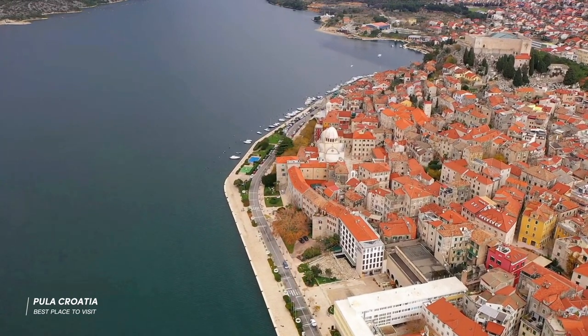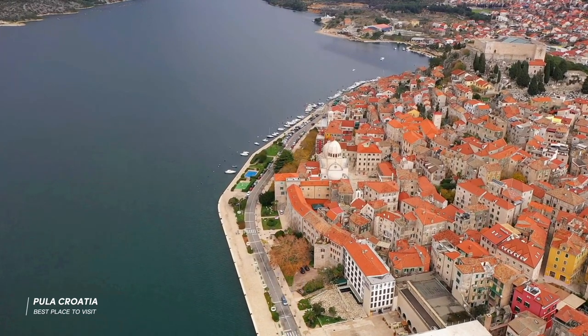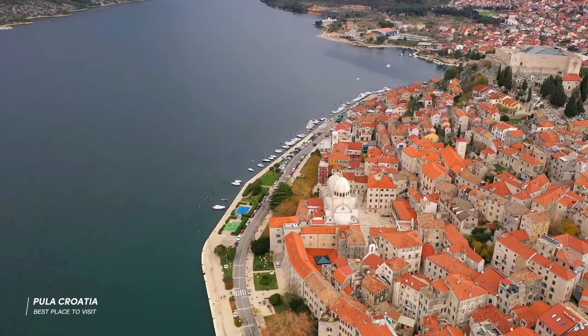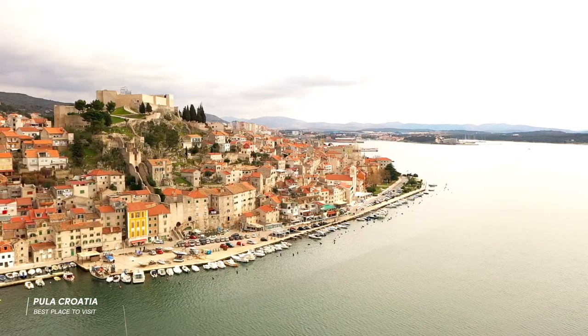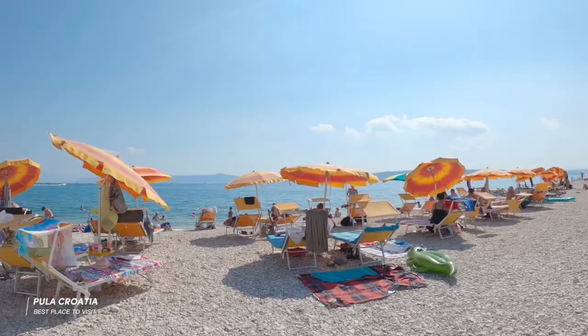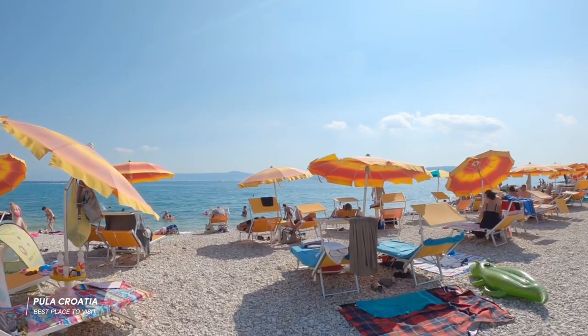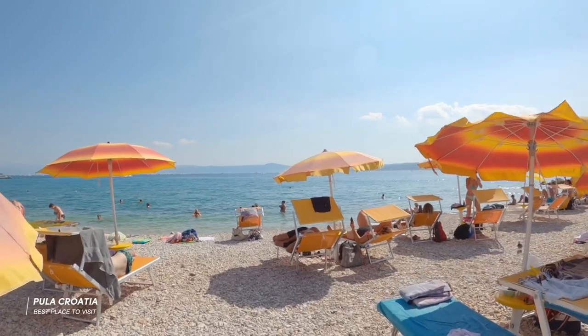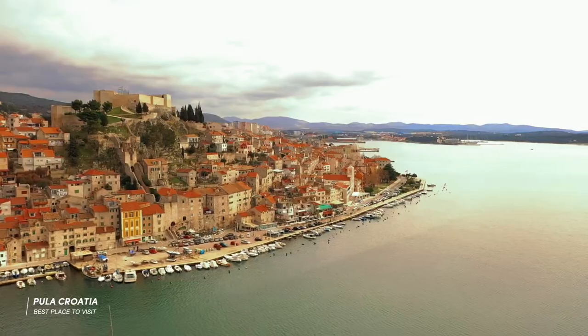It was built in the first century in the center of the city and is still today the place where concerts and other important city events are held. In addition to its historical heritage, Pula also boasts a large number of beaches scattered along its long and rugged coastline. It is also known for having a mild climate and crystal clear waters.